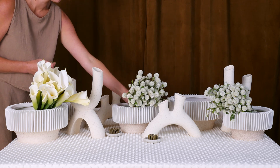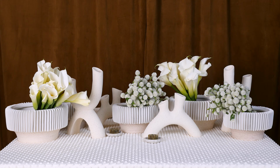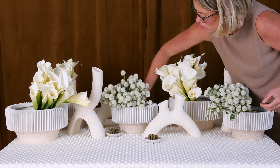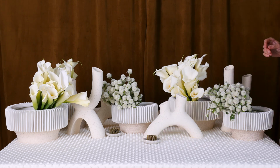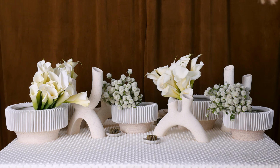Now in each of these larger vessels, there is a 4-inch and 5-inch flower frog. So the larger vessel has a 5-inch flower frog, the smaller ones have the 4-inch flower frog. So I am simply creating a bouquet and just popping those bouquets right into the flower frog in these vessels. Very easy and very cute. Really doable by anyone.